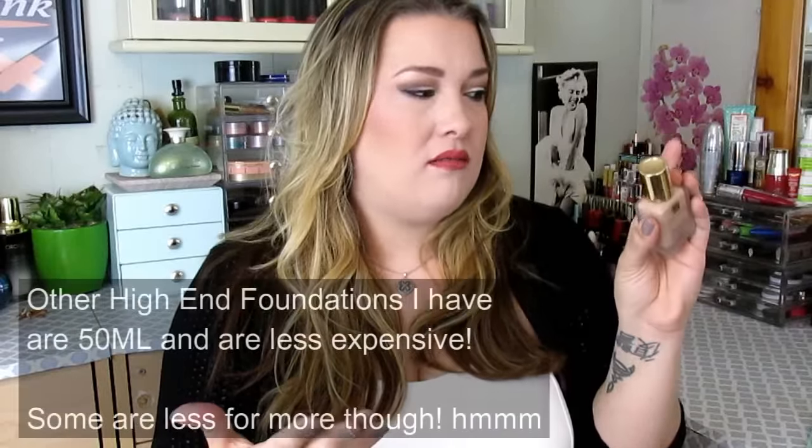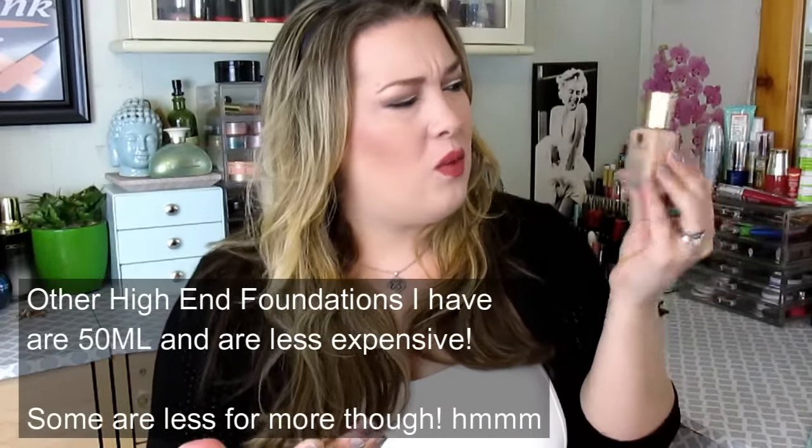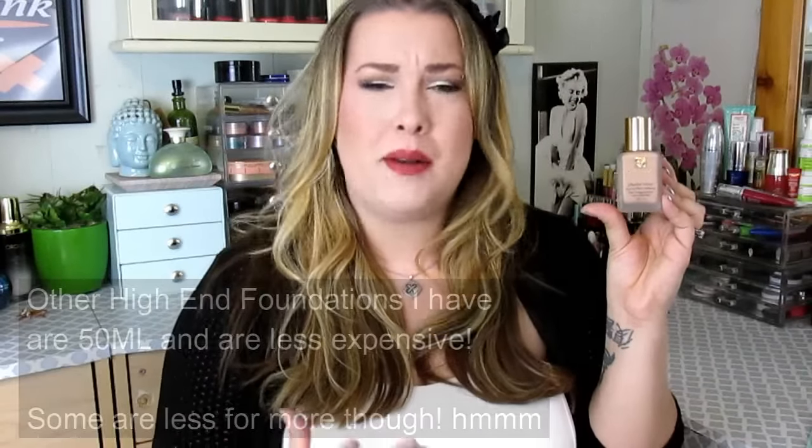It's like $40, and it's smaller than any of the other high end foundations you get. And I'm just like, why are you so small? Be double the size and I'll feel so much better about spending that money.